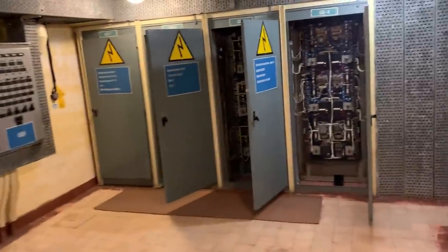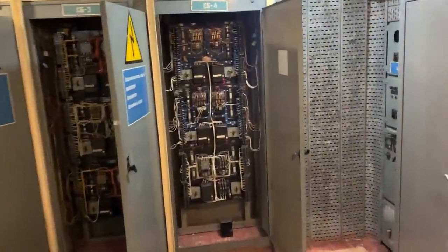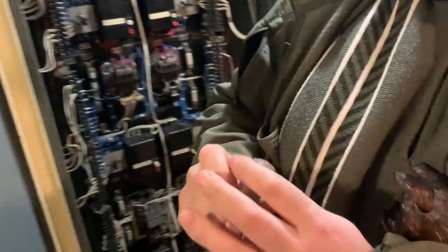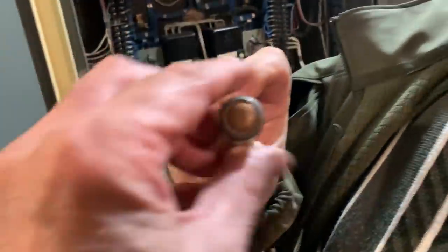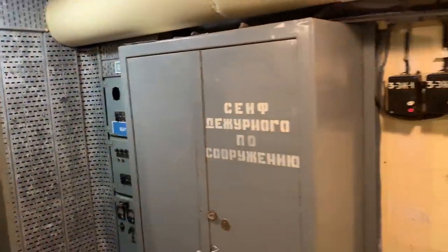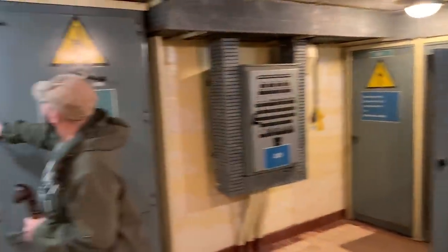Oh, wow. The electrical room. And this is the original wiring? Yeah, all of this is original. Look at this. From 1966. And it works. Oh, I'm sure it does work. That is cool. Good luck finding spare parts. You can probably find them in the Soviet Union.